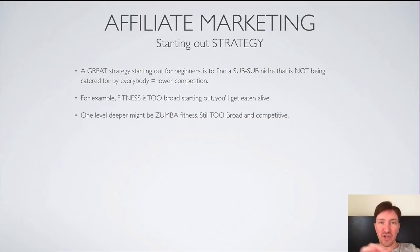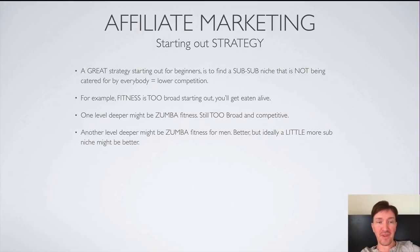Now you might go, well, all right, Zumba fitness, which is a sub niche of fitness, for example. It's still too broad and competitive. Another level deeper might be Zumba fitness for men, and it's better, but ideally a little bit more sub niche might be better. So with Zumba fitness for men, as a beginner affiliate, you might still struggle promoting that. And sorry, I actually wanted a better example than this, but when I'm put on the spot, I don't think of a good example. So I'll think of one later, but I'm doing this video now.